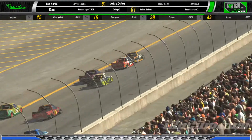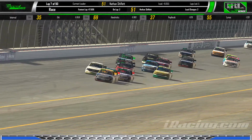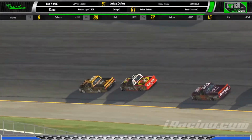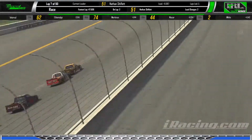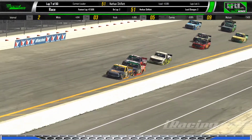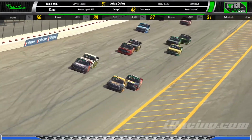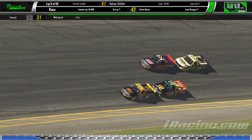The LaRue Motorsports machine looking quite spiffy as these trucks run down the back straightaway 227 miles an hour. Take a look at your leader Nathan Schiffler in that 51. He works his way out of turn number 4. That machine already 25 miles an hour. They work their way down the front straightaway, hooked tight close to that yellow line. And just a quick reminder to those watching that are familiar with the yellow line rule at Talladega and Daytona, that rule not in effect here at the iRacing Superspeedway.